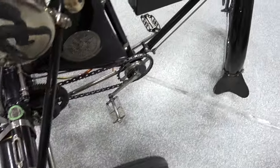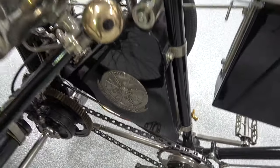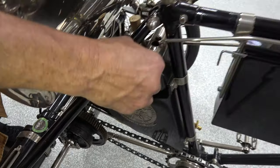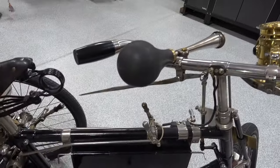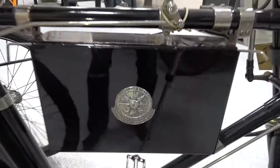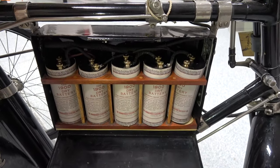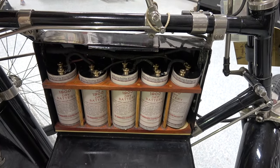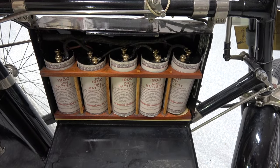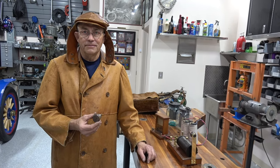Nice. And then we already talked about this in the manual. Right up there we have that bell. Go out, we can ring that. I don't think we've blown the horn yet, so there you go. And let's show what's in this box here. So this is your batteries, which connect to that coil, and we're going to take a moment and show you a little demonstration on that.